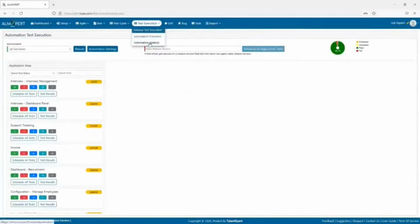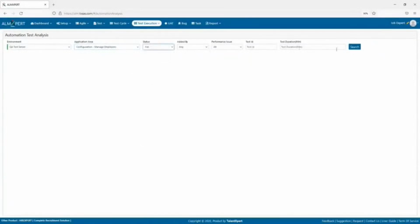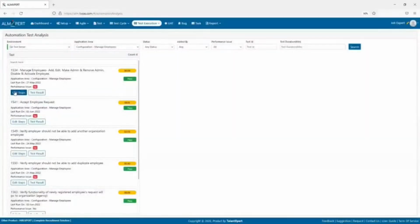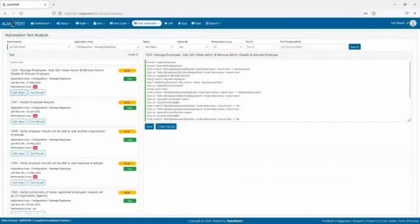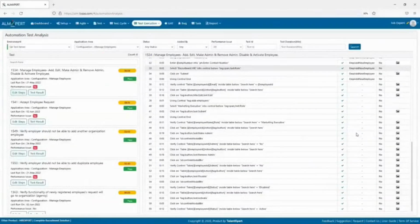Here you can search tests based on various filters like test environment, application area, status, performance issue, test ID, or test execution duration for better analysis. You can edit a test or view test result of filtered tests similar to previous page.